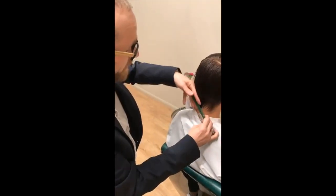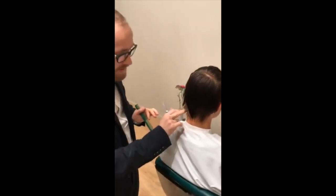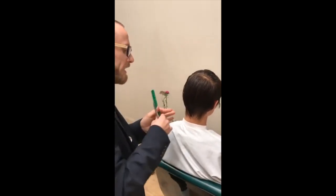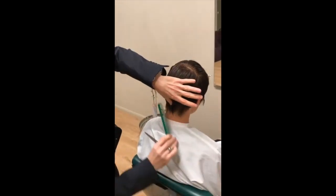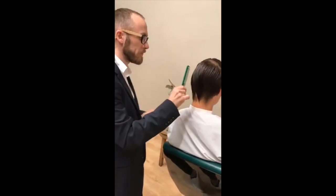I'm using the fine side of the comb, but I'm not pulling too much. Because in these areas here, the skin is really flexible. So it means when the skin comes out, that means you're pulling a little bit too much. What happens if you pull too much and the skin comes out? That you might get a result which is not very even, because the hair or the skin will shrink back.